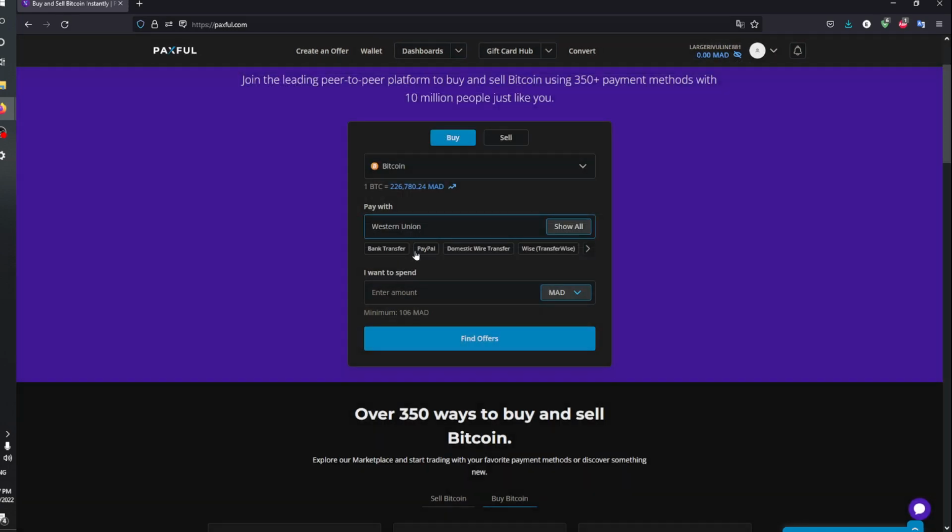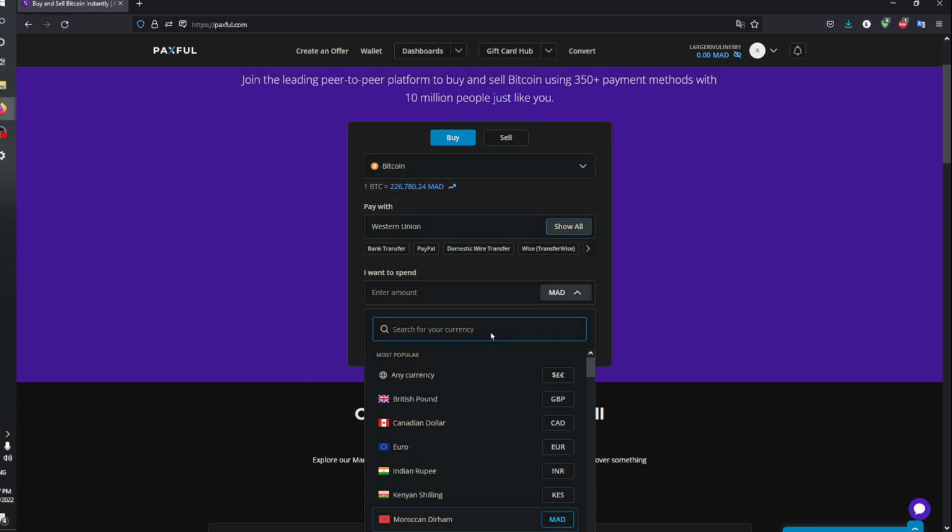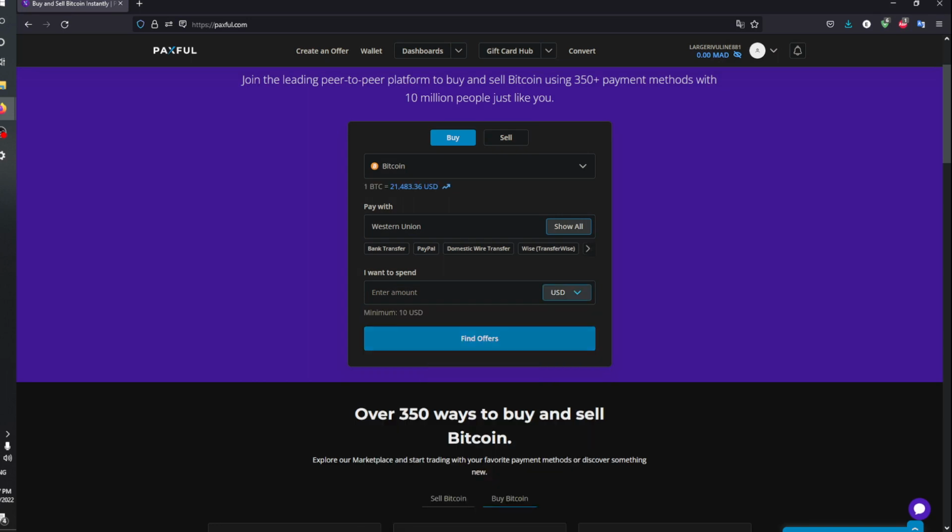Western Union. Choose the amount that you would like to spend. Note that the least amount is actually $10. I'm gonna go for the US dollar. Then I'm gonna put $15, for example.